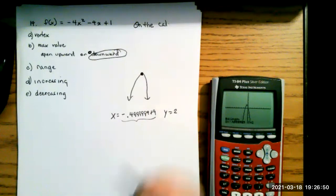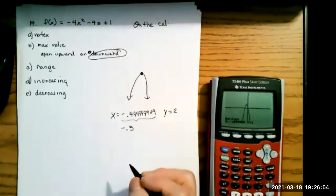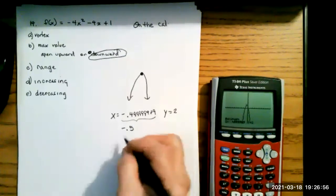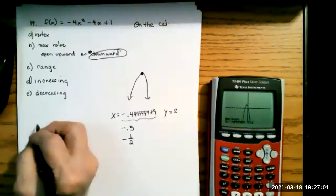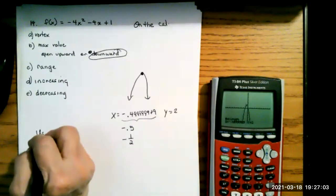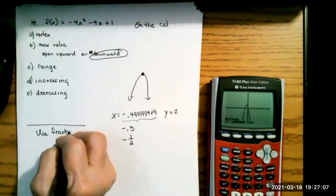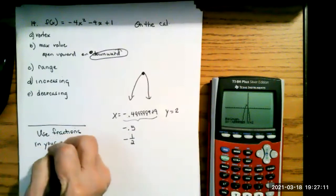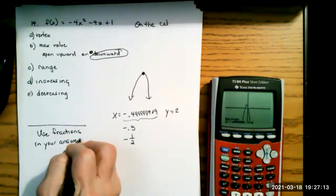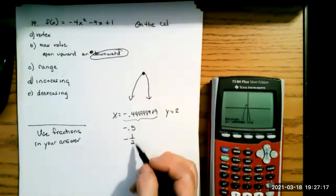-1/2. It is. It's negative 0.5 if I rounded it. And negative 0.5 is -1/2. And it does ask for fractions on this. It says down at the bottom, use fractions in your answer. This one does say that. So instead of 0.5, I'm going to put -1/2.